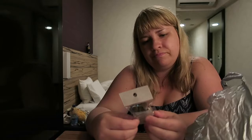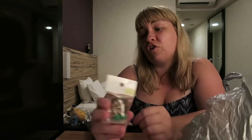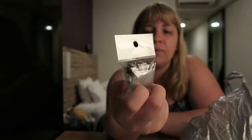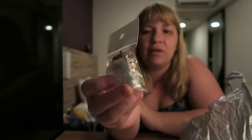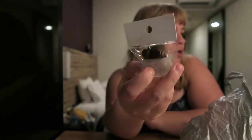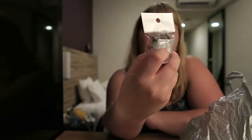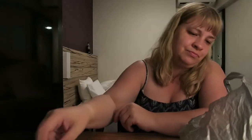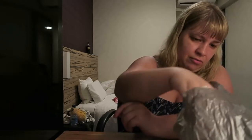Okay, and the next thing I got is another Sailor Jupiter figure. This one's quite tiny. She was more expensive than a lot of the other toys. She was 1,000 yen because Sailor Scouts are pretty expensive here. It's just a little one that I think came out of one of these box figures, like the Sailor Venus one, but this is just a smaller box. But she's really cute. And Sailor Jupiter is my favorite Sailor Scout.